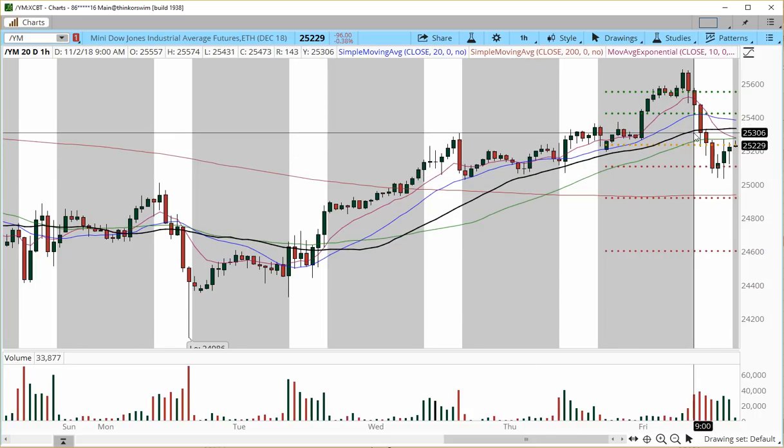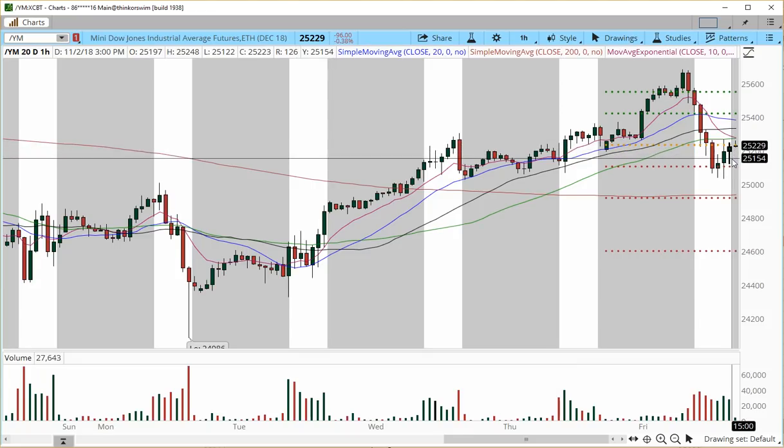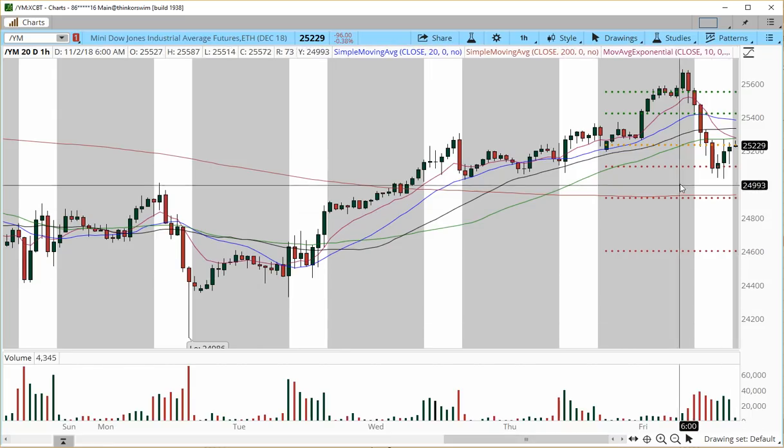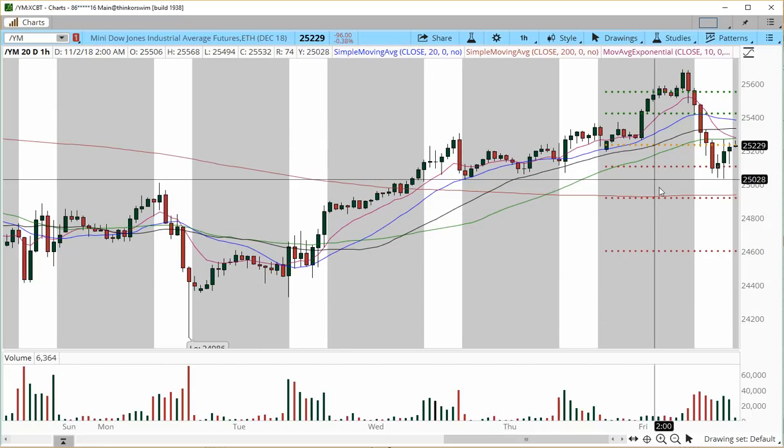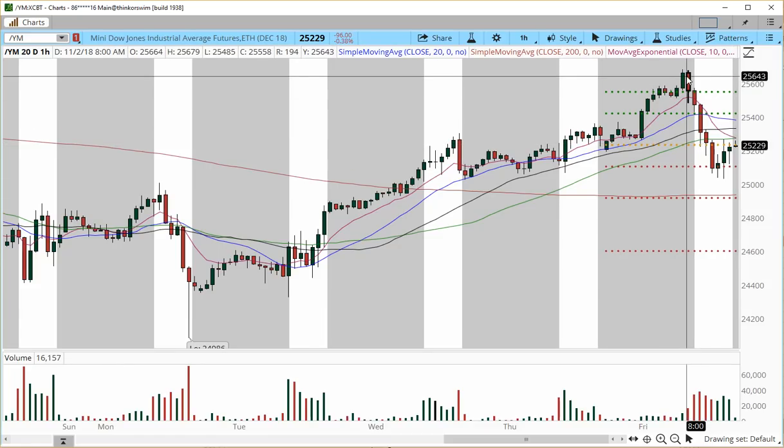The hourly charts show that we have a strong level of resistance at 25,300. We are still captured into the 25,000 right here. Okay, so we're still trading a little bit above 25,000, but we have been gravitating in this area for a very long time. But take a look at what happened here on Friday.